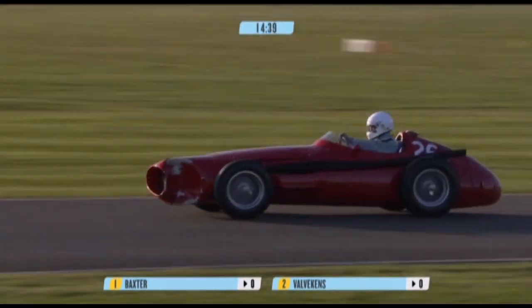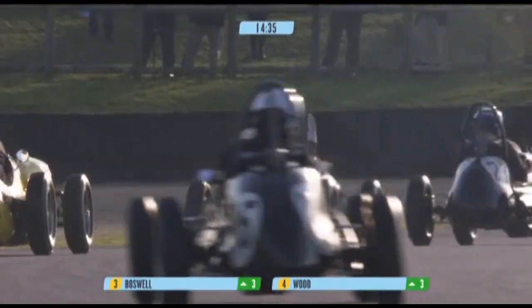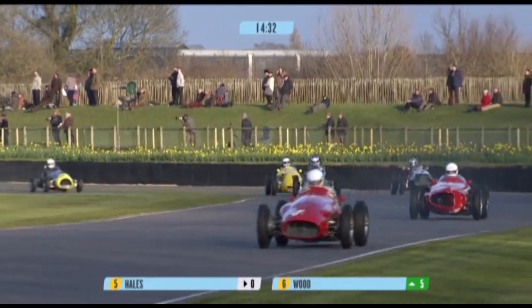About another 3 or 4 laps. He's certainly got a long way to go. Valvican's not losing ground at all to Barry Baxter. Barry Baxter now through St Mary's. Valvican's out of the King.